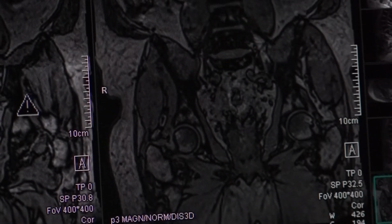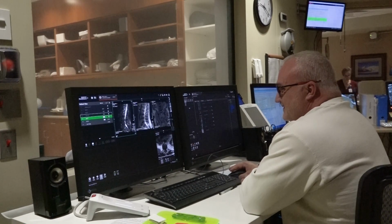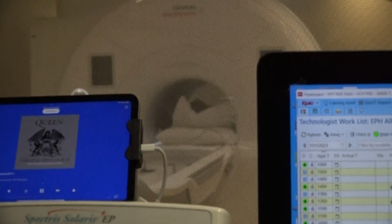The new MRI at Estes Park Health can help diagnose everything from orthopedic problems to cancer to strokes. Along with CT scans and x-rays, it provides doctors with the best imaging possible to diagnose and treat disease and injury.